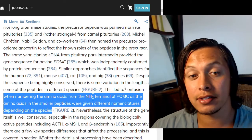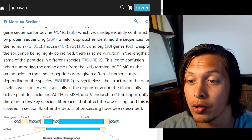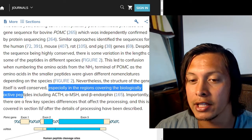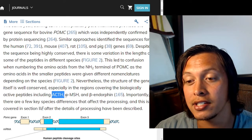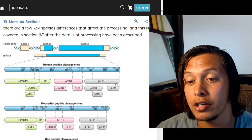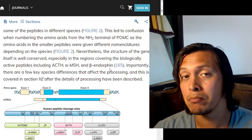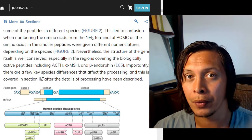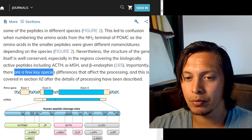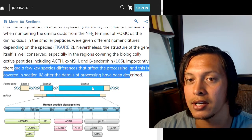So, and because of this, sometimes the POMCs were called something completely different in different species if they were shorter than normal. Nevertheless, the structure of the gene itself is well conserved, especially in the regions covering the biologically active peptide. This is including ACTH, alpha melanocyte stimulating hormone, and beta endorphin. So the portions that are associated with actually producing the relevant peptides, those are extremely conserved, more so than the filler DNA and the filler peptides, if you will. So, importantly, there are a few key species differences that affect the processing, and this is covered in section 2E after the details of processing has been described.